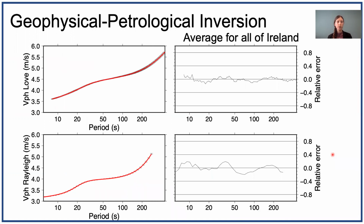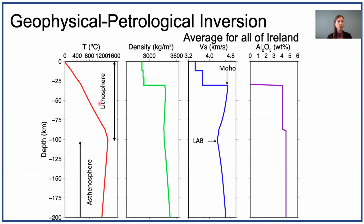So here we start to show you the preliminary results from the joint inversion. And this is for a 1D average profile for all of Ireland. Here are the average dispersion curves for first Rayleigh and also for Love. And you can see that we have a very small misfit function for both. Once we've done this inversion, we get outputs for temperature, density, shear velocity in blue, and also the Al2O3 content, which gives us an indication of variations in the lithospheric and sublithospheric mantle compositions. And you can see that at some of these boundaries, we can locate the Moho at about 32 kilometers depth, and a LAB, a lithosphere-asthenosphere boundary, at about 90 to 100 kilometers depth.